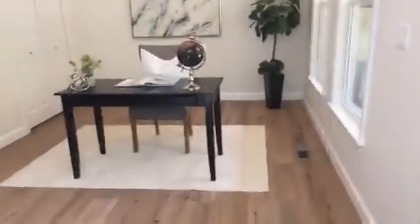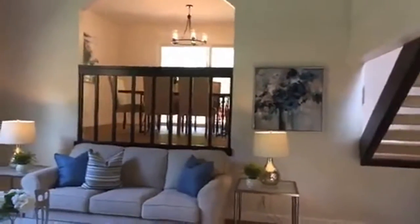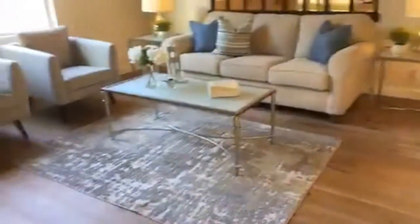Okay, so the entryway here. We have an office area off to the side with a high 10-foot ceiling. And then the living room, which has ceilings sloping up to 14 feet. So it's fantastic if you like to have, for example, a big Christmas tree. You can see the open area up to the formal dining room. And this flooring throughout the entry level and the main level is an engineered white oak hardwood, and it is wonderful.